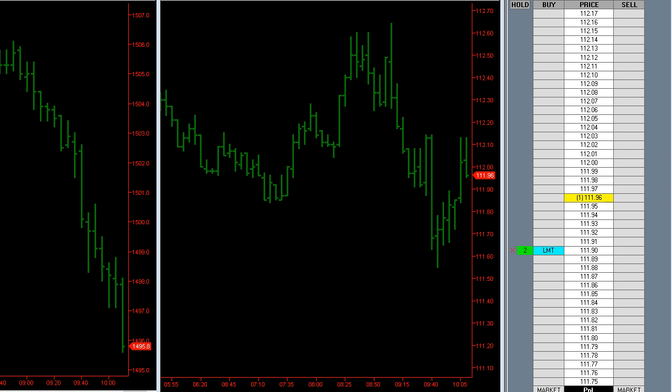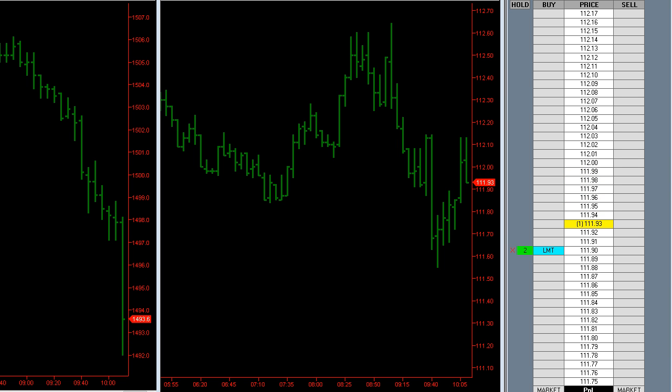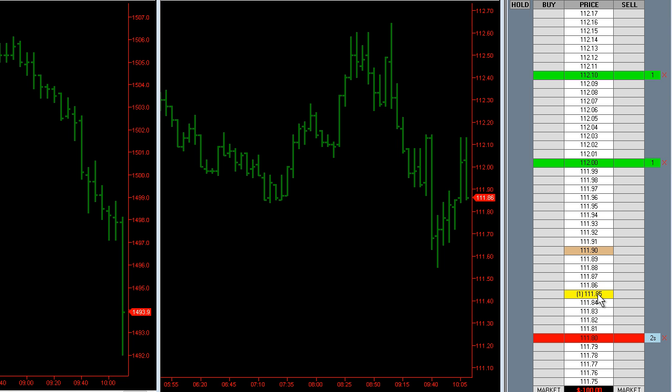Well, we got stopped out on the second one because it came back down and then went back up. So now we're going to try to see if we got some support. Yes, we got filled right away. And boy, this one isn't looking too good.